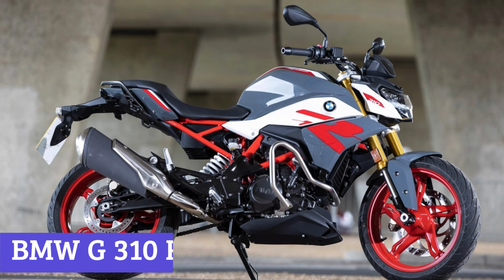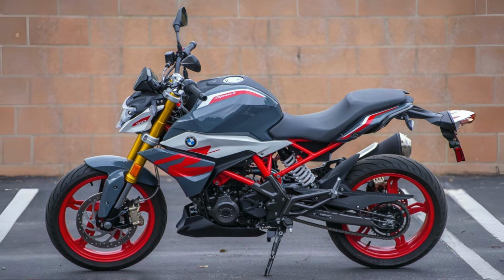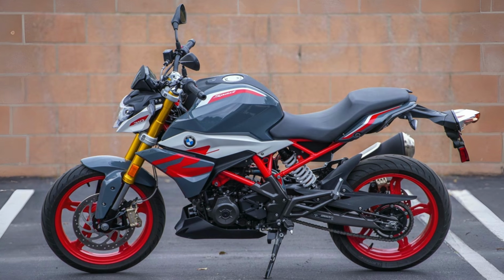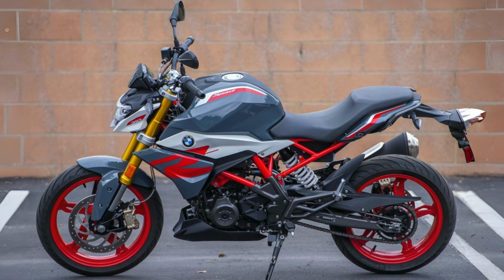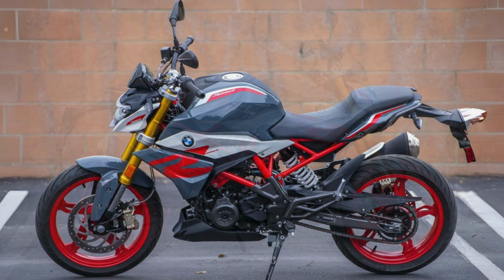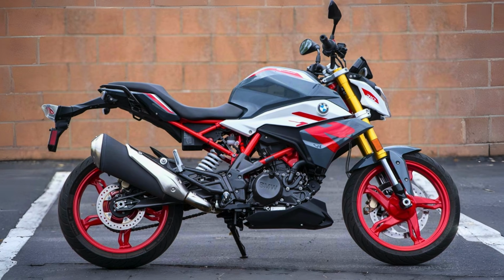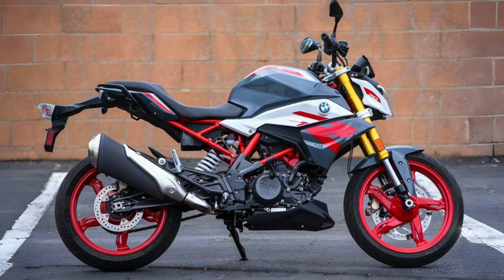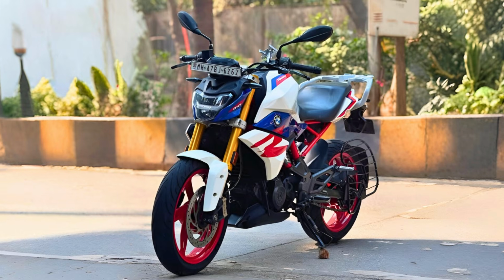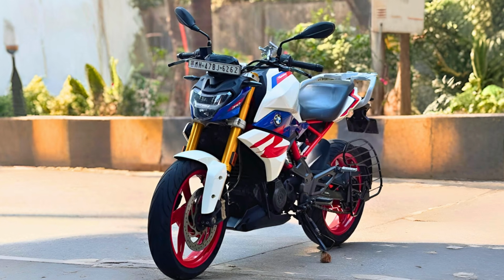Number 7. BMW G310R. What makes the BMW G310R stand out is that it carries the badge of a premium German brand, yet it enters the US market at a price point that's much lower than most expect. Instead of costing $12,000 or $15,000 like many of BMW's larger bikes, the G310R usually lists around $5,500, making it one of the most budget-friendly ways to step into the BMW lineup.